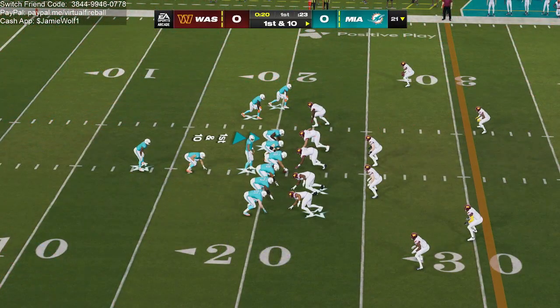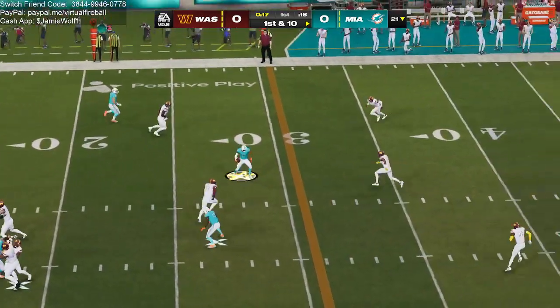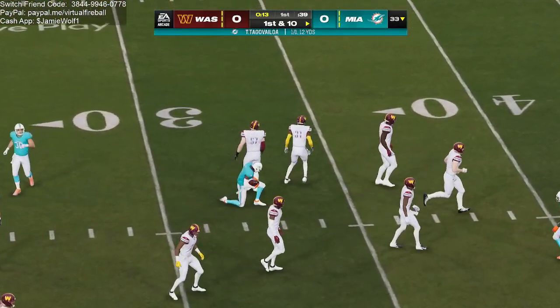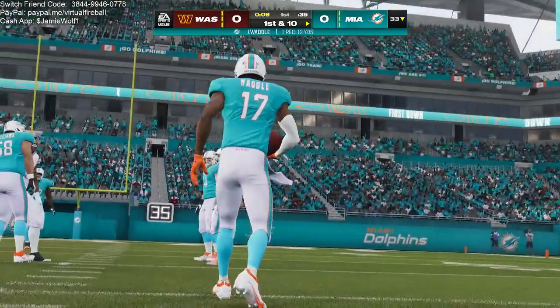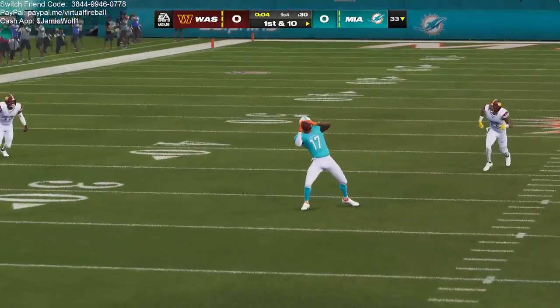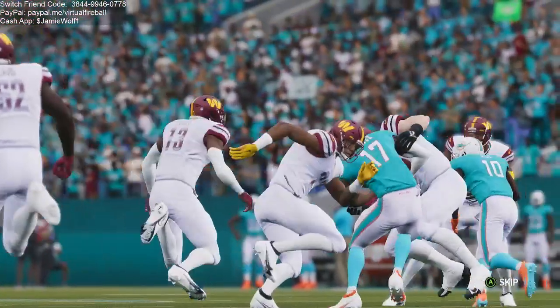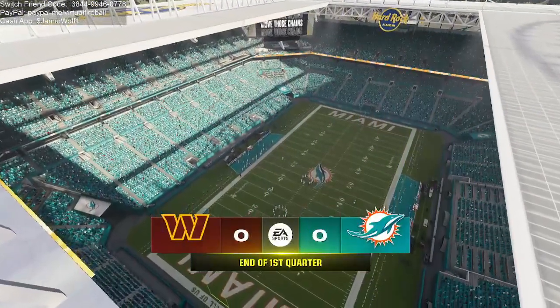Tagovailoa and the Dolphins come up 1st and 10 at their own 21. They'll come out throwing here to start the drive. This one complete to Jalen Waddle. And he's going to get this one across the 30-yard line. Give him 12 yards there, and the Dolphins have a first down. No score after 1 on EA Sports.